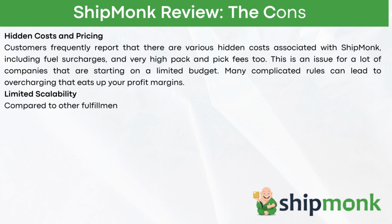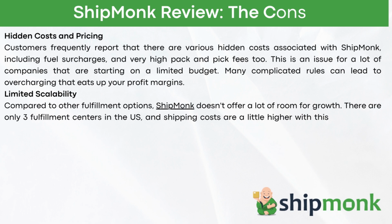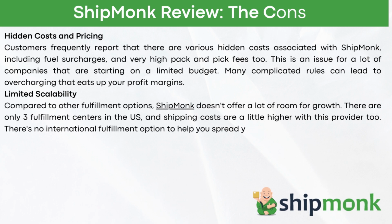Limited scalability. Compared to other fulfillment options, ShipMonk doesn't offer a lot of room for growth. There are only 3 fulfillment centers in the US, and shipping costs are a little higher with this provider too. There's no international fulfillment option to help you spread your company around the world.